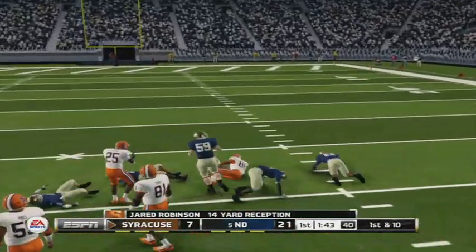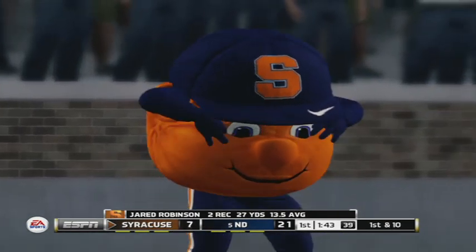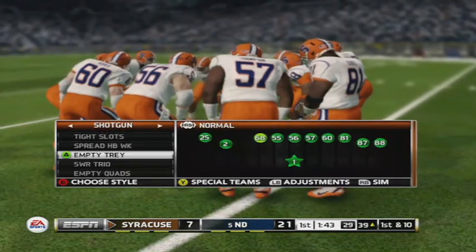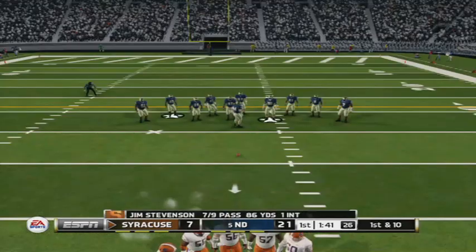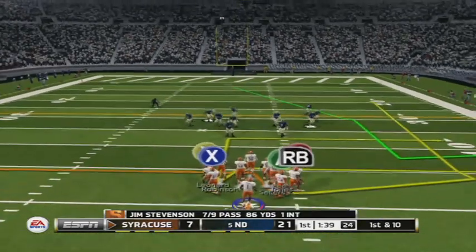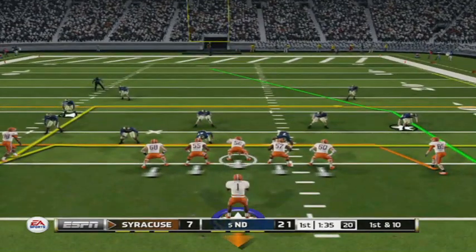Brought down around the 39-yard line. How we do? First down. From the 39-yard line, you often say it's first down. We have to lock in. They come out in an empty backfield.